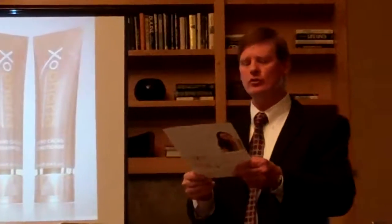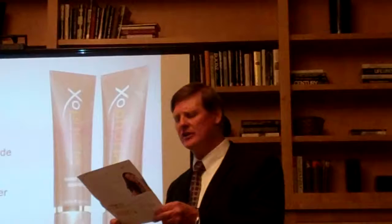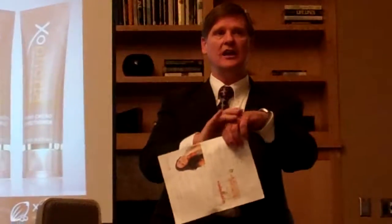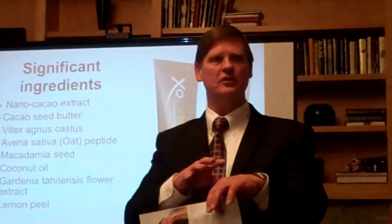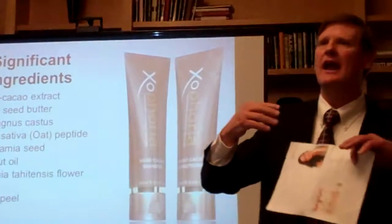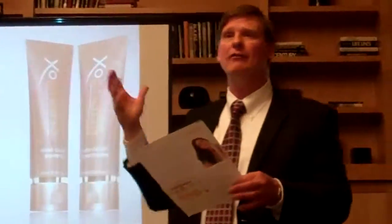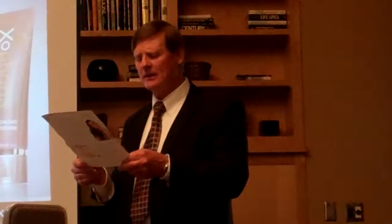Macadamia seed, last two words, revitalizing moisture. That's all. Coconut oil adds natural moisturizers and contributes to light volume. If you've ever taken coconut oil, put it on your skin, you're like, wow, this is as slippery as oil. And one or two minutes later, it's absorbed, it's gone, and it feels very light and moisturized to the touch. That's why you can get a thin barrier on the hair, yet it evaporates enough that you have light volume to your hair. In the gardenia Tahitensis flower extract, the last two words, aids in detangling.